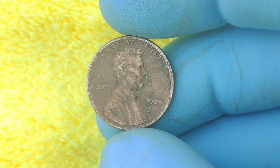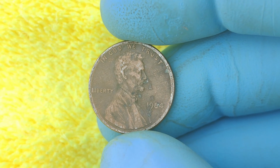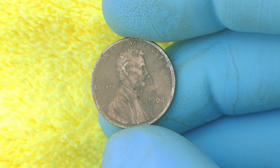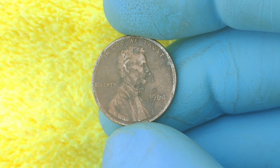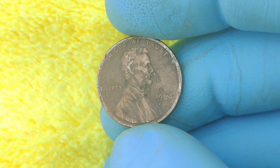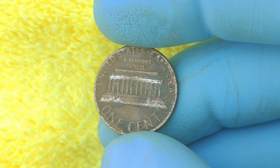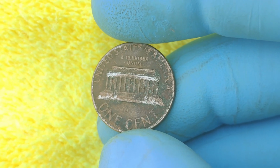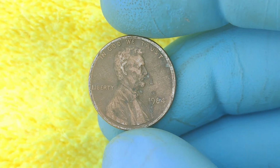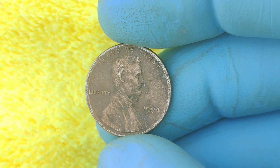Now let's talk about what makes the 1984 penny with no mint mark so special. When a coin has no mint mark, it usually means it was struck at the Philadelphia Mint. In 1984, Philadelphia produced a massive number of Lincoln cents, billions of them. Because of this high mintage, most 1984 no-mint mark pennies you find in circulation are only worth their face value. But here's where things get exciting. Within those billions of coins, certain rare varieties and high-grade examples stand out dramatically.